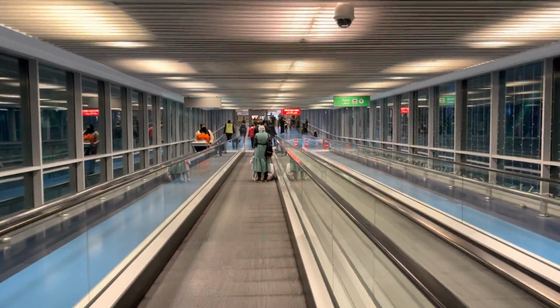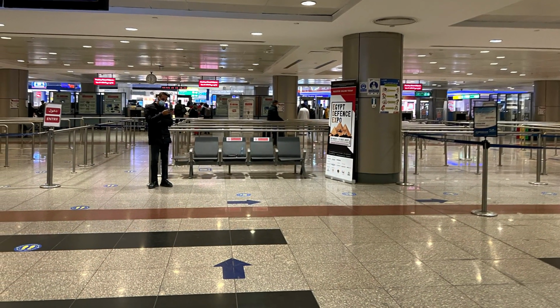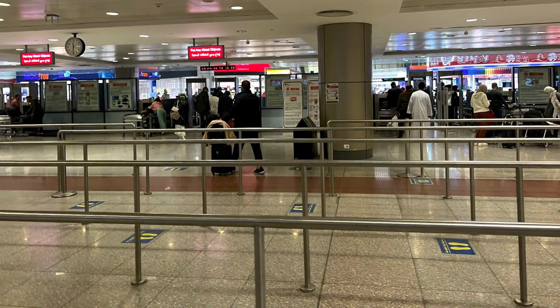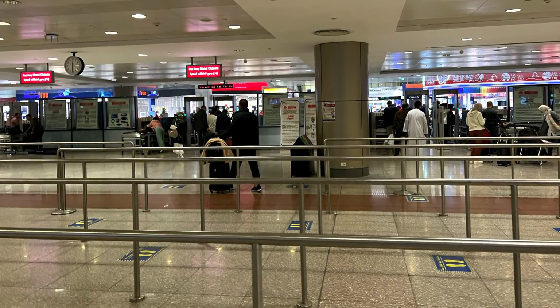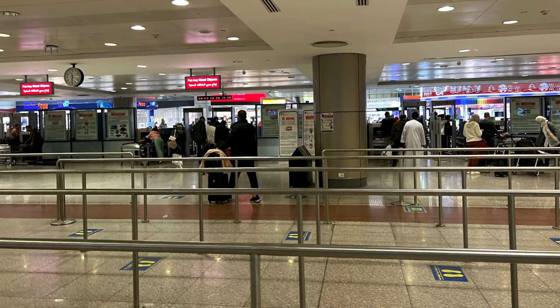So now I'm heading out to the area where I can do shopping, sit and have a bite to eat, or go to an airport lounge. There's one last security check I need to go through. Here it is. This security check usually takes between 10 minutes to a half hour to get through, just depending on the lines. I always recommend getting to the airport 2 to 3 hours before your departure flight time for international flights. If you're worried about COVID paperwork, then I would err on the side of 3 hours.